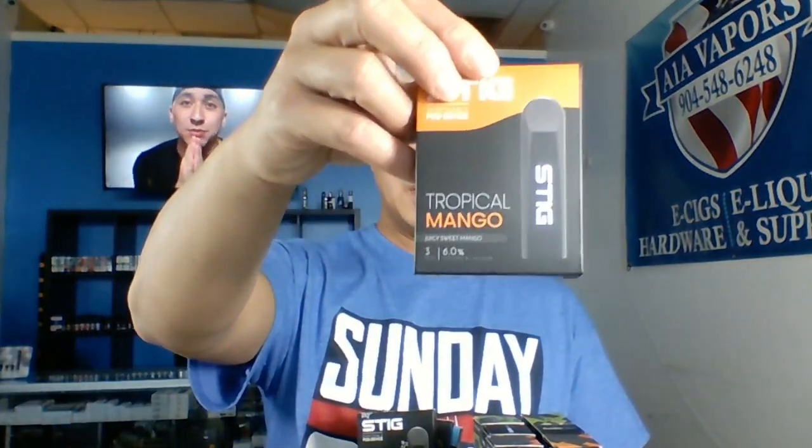So, when it comes to salt nic devices, there's many different forms. There's pre-filled disposables and refillable salt nic devices. The pre-filled disposable ones are like the Stig here, which is Mighty Mint, Cubano, which is a creamy tobacco, the Stig with the Lush Ice, and the Mighty Mango. And there's also a Summer Strawberry. Those are great for traveling, if you're on the go and you don't want to carry a big mod like so.